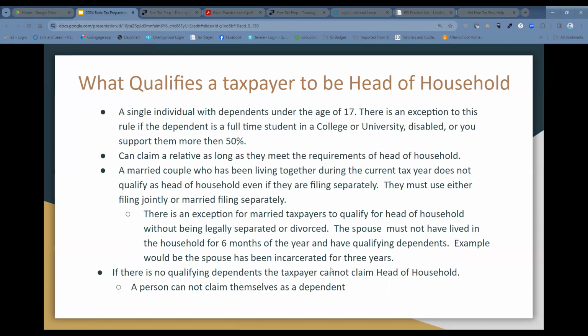What qualifies as a taxpayer to be head of household? This is extremely important, as some people will try to pull the wool over your eyes, or they just don't understand what qualifies as head of household. A single individual with dependents under the age of 17. There is an exception to this rule if the dependent is a full-time student in college, disabled, or you support them more than 50%. Disabled, you could still claim them on your tax return. You don't get a child tax credit if they're over 17. But you'll still be able to qualify for head of household for them.